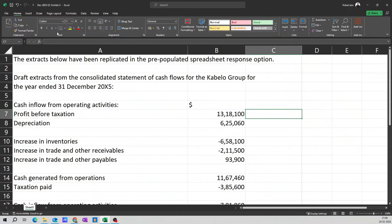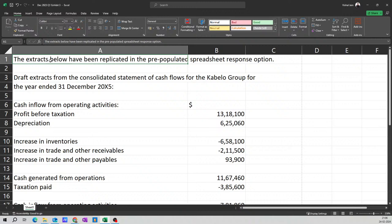Wonderful. So now let's go through the pre-populated screen also. It says the extract below has been replicated in the pre-populated spreadsheet response option. Okay, fine. This is basically part of Exhibit 3, the draft extract of the consolidated statement of cash flows for the Cabillo group for the year ended 31st December 2005. Profit before taxation is given.